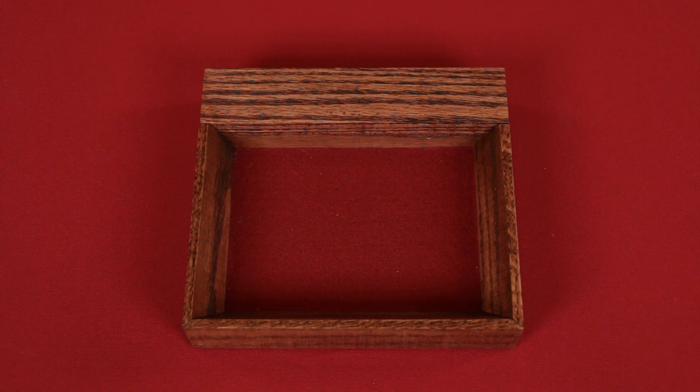So what's the purpose of this lid? Well, let's say you're going to a friend's house, maybe your friendly local game store, a convention, you're going to a tournament, whatever it is.